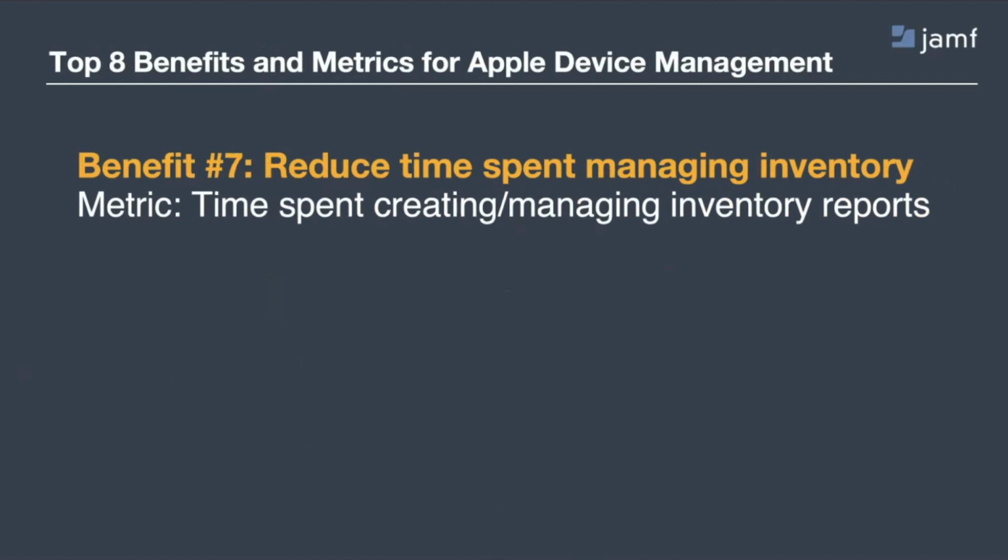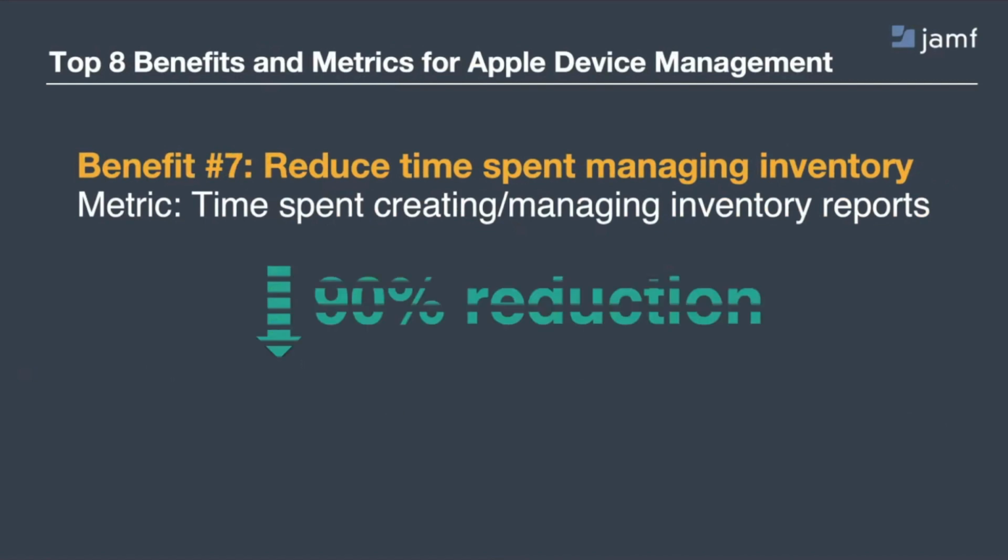And our seventh benefit is on reducing time spent managing IT inventory reports. The metric we used to measure this was the average time spent managing these inventory reports. One of the more time-consuming tasks for IT staff is tracking computing and mobile assets and the software that's installed on them. This information is used to ensure license compliance, effectively manage device life cycles, and other auditing needs. The customers we interviewed typically experienced a 90% reduction in the time they're spending creating and managing these reports.